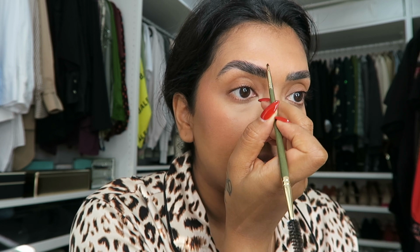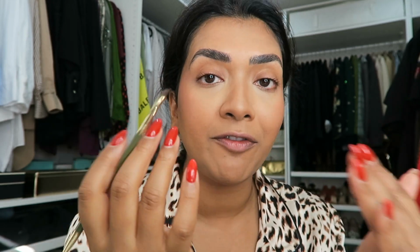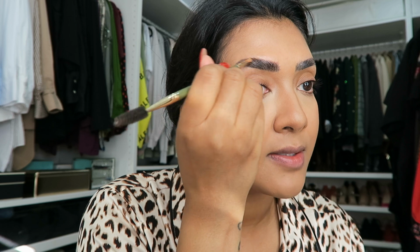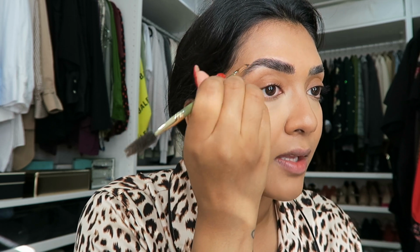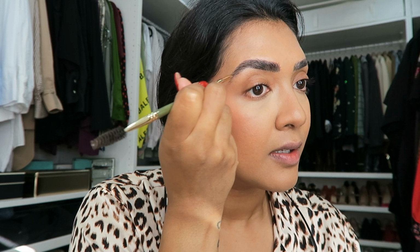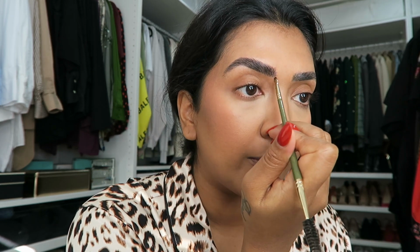Again, if you feel like this is too much work, or if you feel like your hands are not very steady, just use a pencil. Wait for it to completely dry, and then use a really thin, sharp pencil, or you could even use powder, just to fill in some of the little gaps that you have. Can you see how I'm not really pressing? I'm just hovering over it and doing very, very light brush strokes.